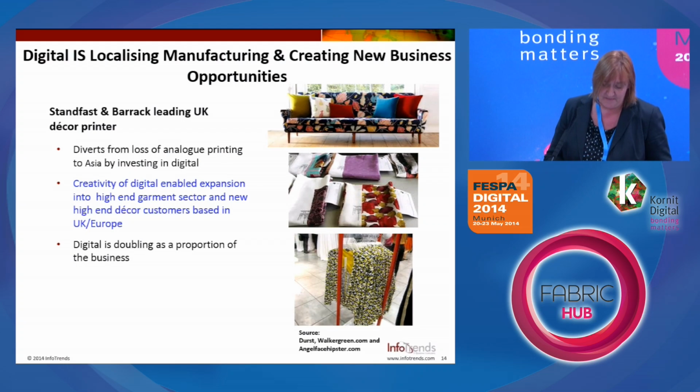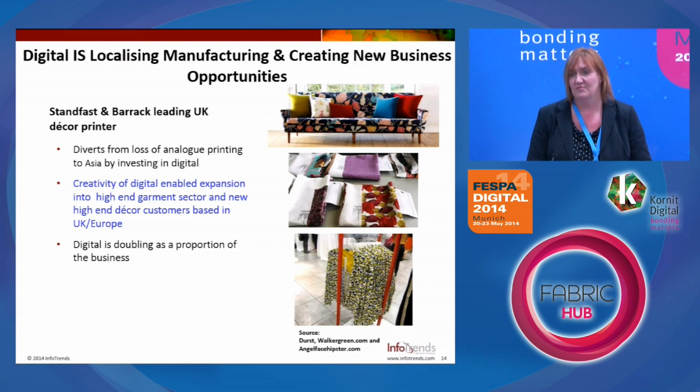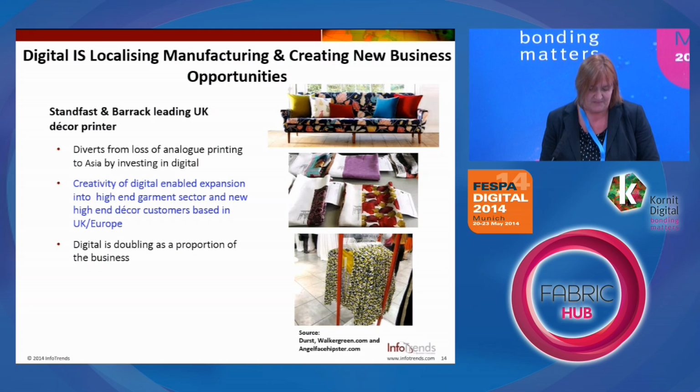In the Decor sector, digital is localising manufacturing. Stanfast and Barrack, a leading UK Decor printer, has said that through digital it is diverting the loss of analogue printing that's going to Asia. It's diverted that, and primarily through creativity that digital has enabled. They've now brought on digital devices to focus or to move into the high-end garment sector, and are working with customers based in the UK and Europe. So whilst digital is not taking over from the analogue print, the high runs, what it's doing is actually doubling as a proportion of their business, and keeping manufacturing in the UK.